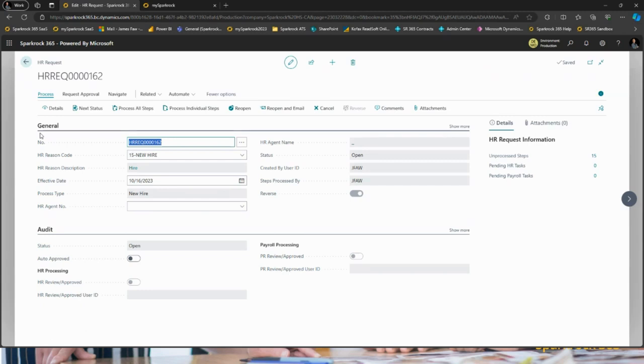They can be initiated by a hiring manager or by a manager. They can be initiated by HR. Whoever needs to initiate it can do that. But the system houses the entire workflow and what needs to happen with it. And so in this case, I've set up a new hire, and I'm going to go into details here.